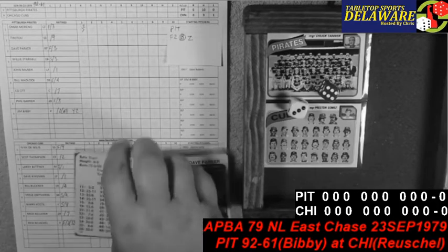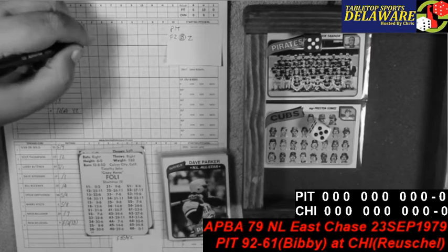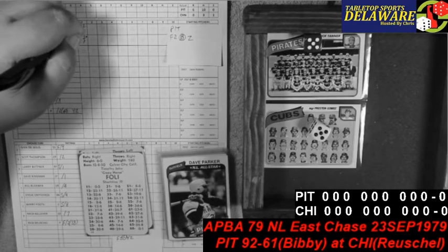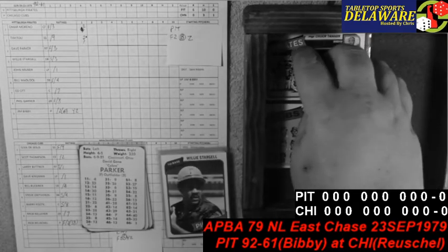Tim Foley comes up. Foley is going to bat, .282 batter. He's swinging. 5-5-6, and he doubles Moreno in. Pirates get a good start, score a run in their first 2 batters. Runner on second in Foley brings in Dave Parker. Rick Reuschel getting tagged early here.